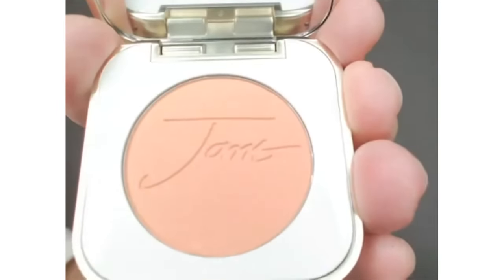So I want to use all of the products in the spring collection. I'm going to use them in conjunction with each other. The first one I want to show you is my favorite, which is the spring blush. Again, this is a very apricot-y, corally kind of color. So when we put it on her skin, we're going to do it with the chisel powder brush.